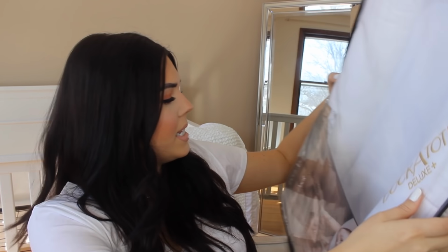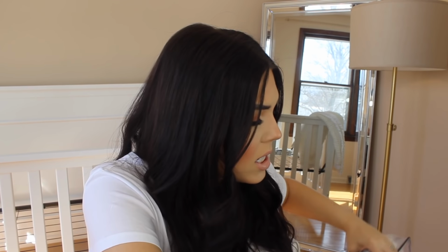I think it'll just be perfect for on the couch or on the floor playing around with the little mobile above. I think it's so fun, it's so adorable. It'll be perfect for little Instagram pictures. And this specifically is the Deluxe Plus one. It's the 0 to 8 month. I think they have a bigger one for bigger kids. And everything I talk about today will be linked down below if you guys want to check that out.